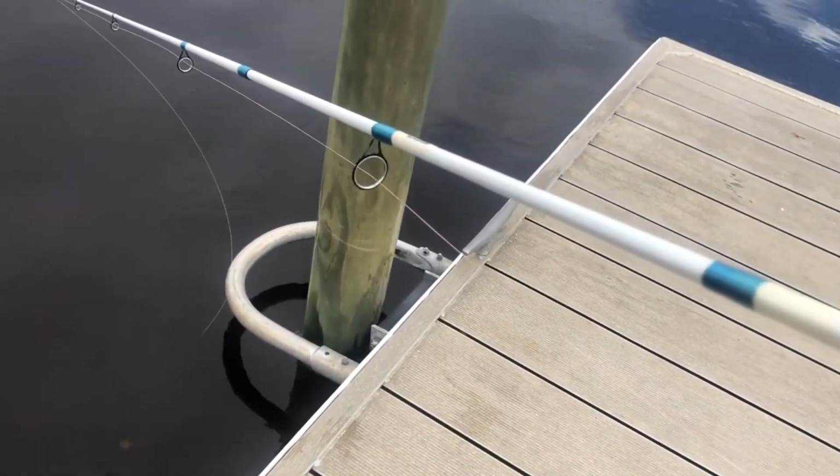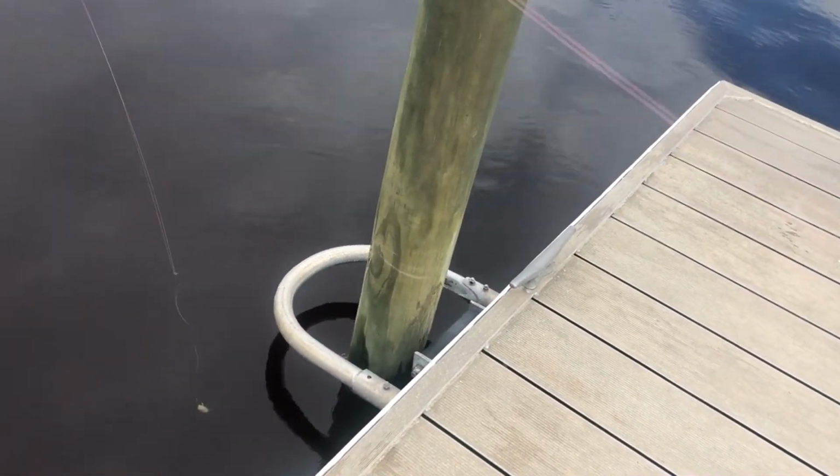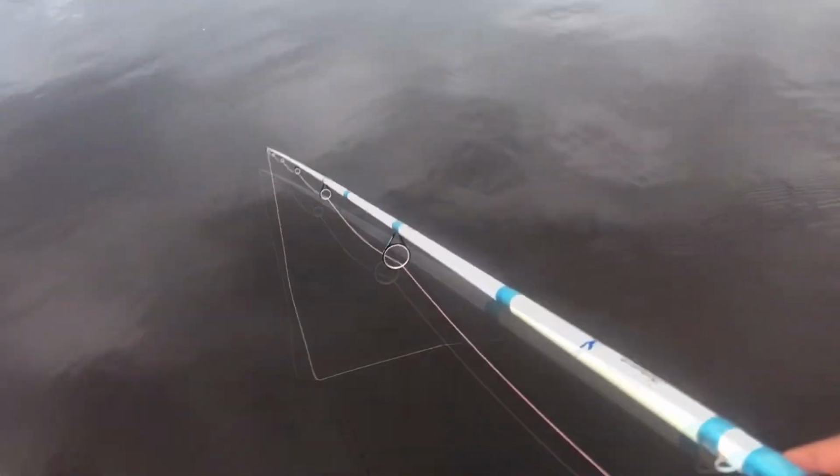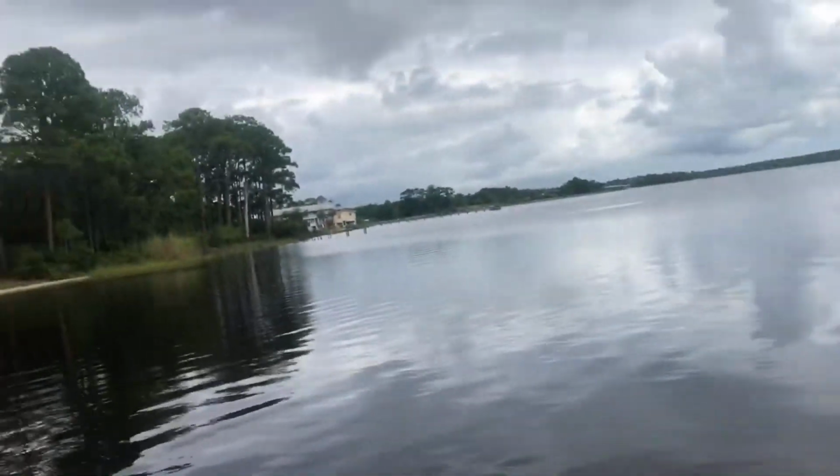On that piling. The pinfish are down there. Oh no, I see mangroves. I see mangroves. I see mangroves. They took it. So there are mangroves. They're not big mangroves, but they're down there. I'm gonna see what's on the other dock. There are alligators in here as well.